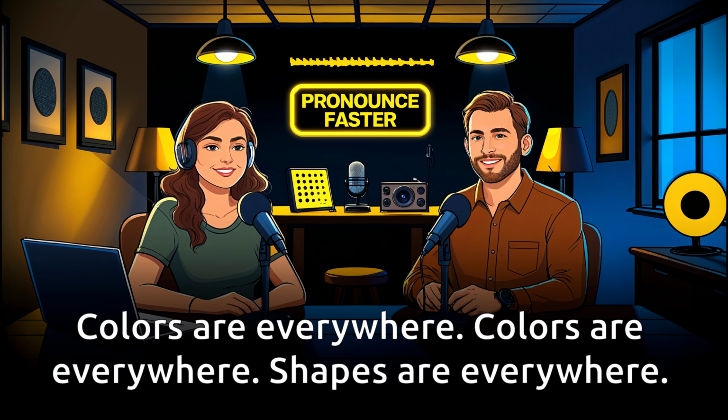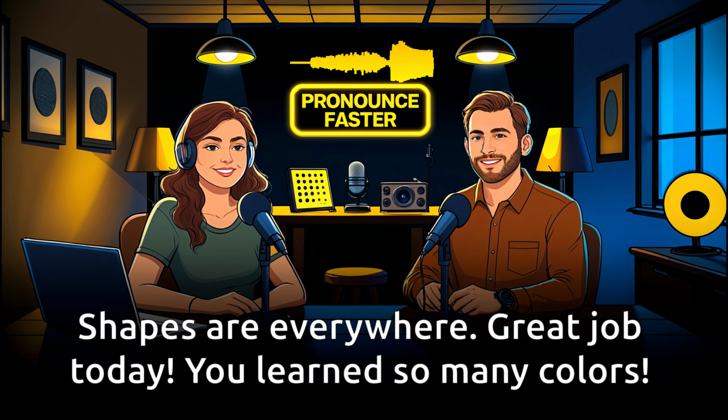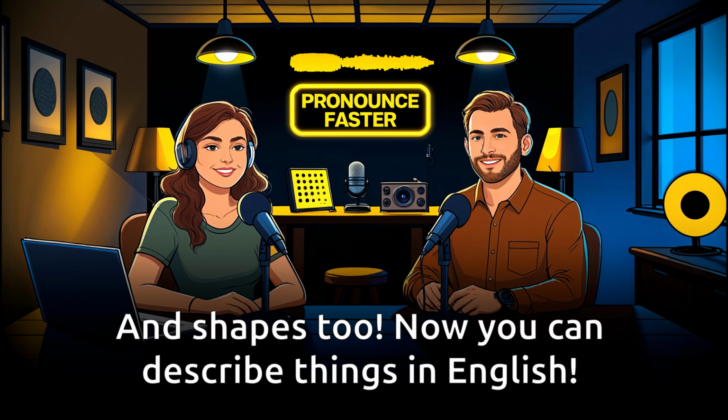Colors are everywhere. Shapes are everywhere. Great job today. You learned so many colors. And shapes too. Now you can describe things in English.